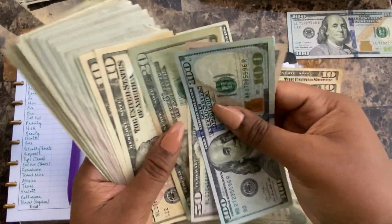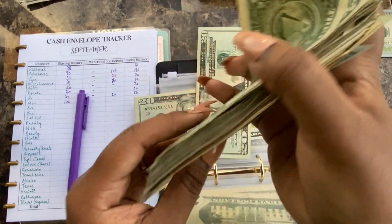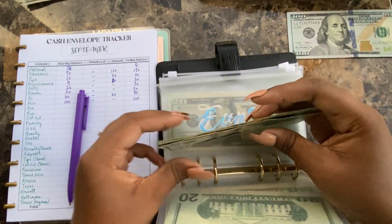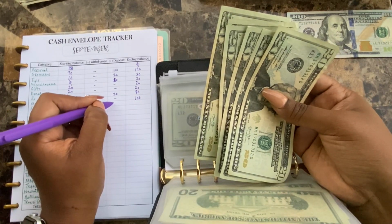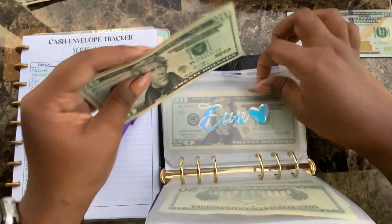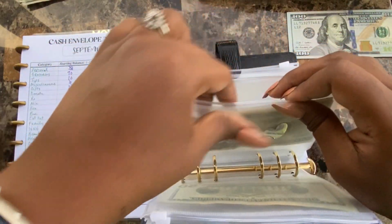For certain stuff, I need larger bills, and certain stuff, I need smaller bills. So thank goodness for the bank. So we're adding 20, 40, 60, 80, 100. So that'll give her 120. We added 20, 120. Yeah, so far this is working out. I hope it's coming across clear on camera and not too confusing.